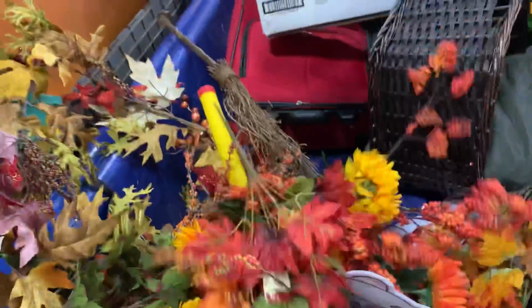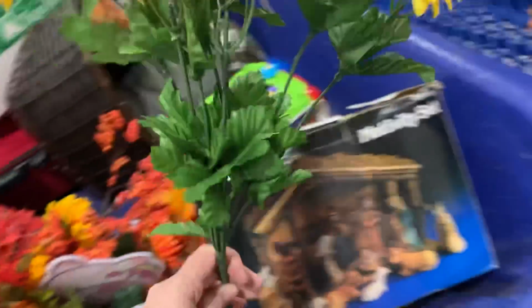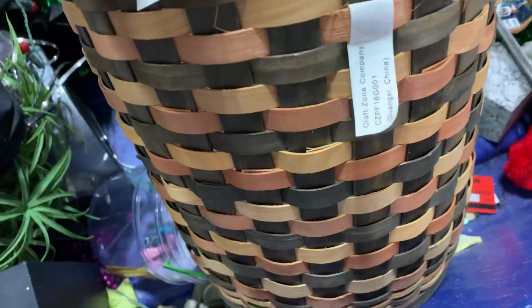Am I joking? Those are cute. Little fall decor. I grabbed the leaves. Now I don't know why. The whiteboard. Basket. How is this basket so, like, perfect? It's a nice basket.